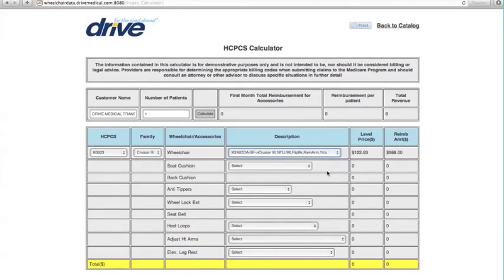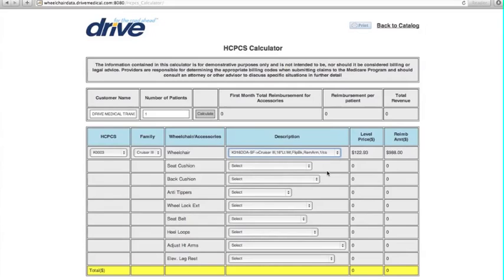So to see what happens, you click on the first one, and that will then bring up a series of drop-down boxes. And one at a time you will go through these and add the accessory that you want. So if you want to add a seat cushion, you go down and you look at the 2 seat cushions we offer, and you pick one. And when you pick that, you will notice that it will give you a cost of the item, and next to it the reimbursement amount that Medicare will pay you.